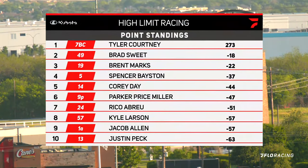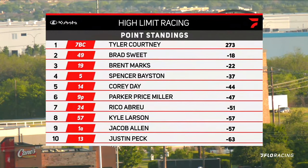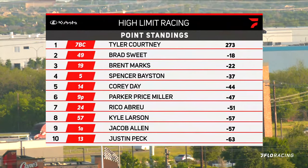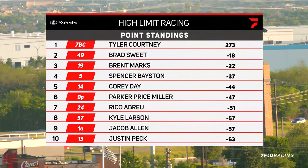22 points behind him is the 19 of Brett Marks, followed by Spencer Baston, 37 points behind, and then Corey Day 44 points behind in the fifth position. Parker Price Miller is sixth, Rico Abreu seventh, Kyle Larson is in eighth, and then Jacob Allen ninth, and Justin Peck round out the top 10 right now with Kubota High Limit Racing as far as the point standings go.